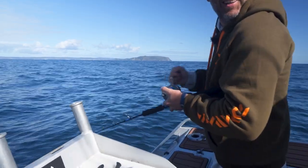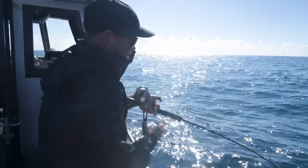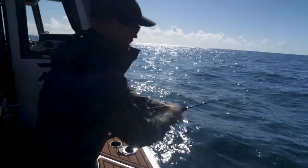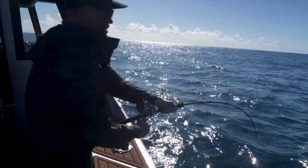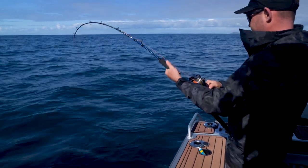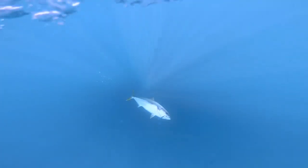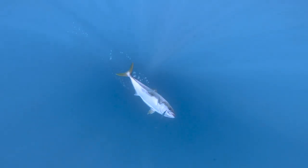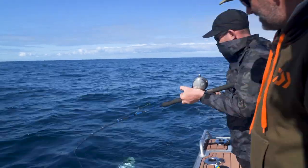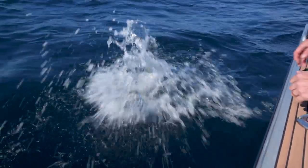Oh, what do you got, Cooter? Oh, maybe not. That ain't a Cooter, mate. Sweet. Oh, that's not a bad start, mate. Good little warm-up fish, mate. A little bit bigger than I thought. Yeah, the old Saltiga lever drag, boy. That's a good fish, mate.